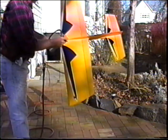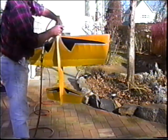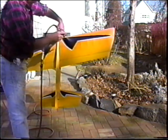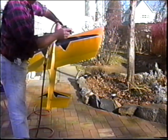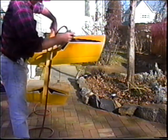Beautiful colors, by the way. These colors really look nice in real life. I think even John Brodak will be impressed with the colors. The name is Brodak Yellow. Brodak Purple or something.